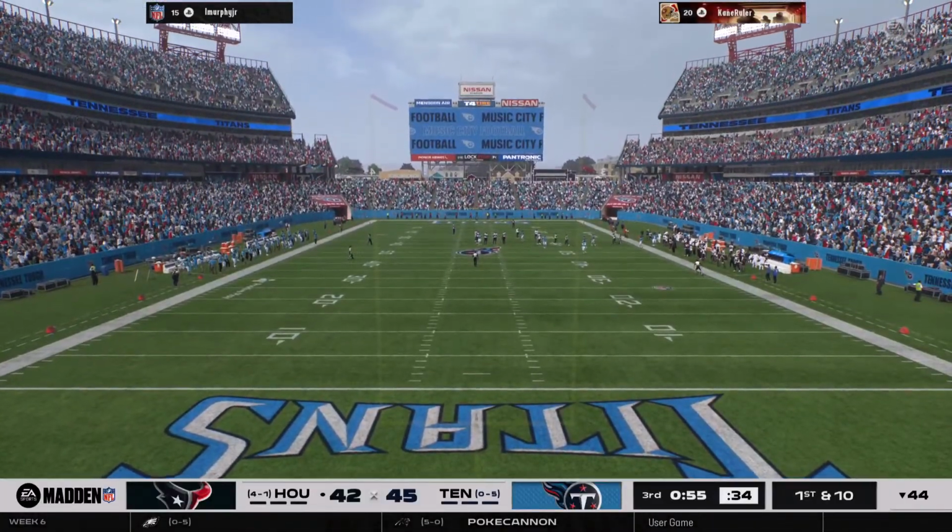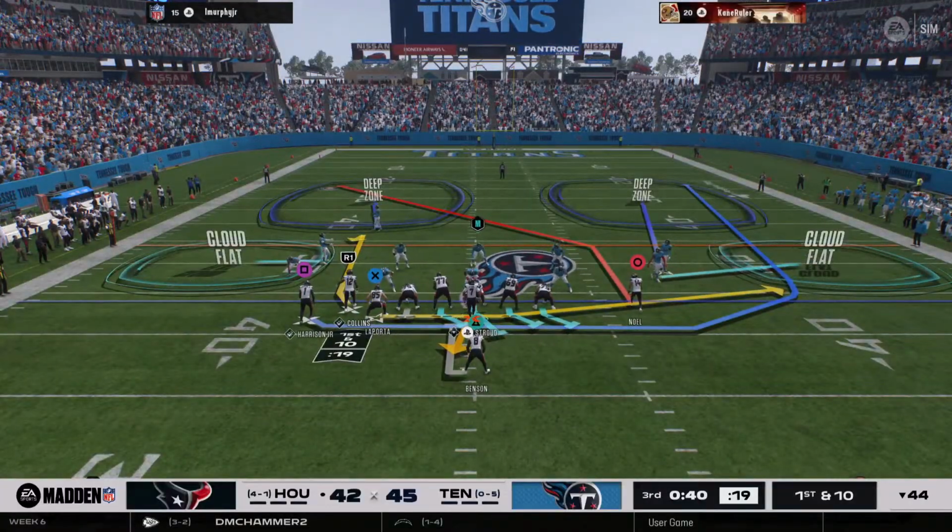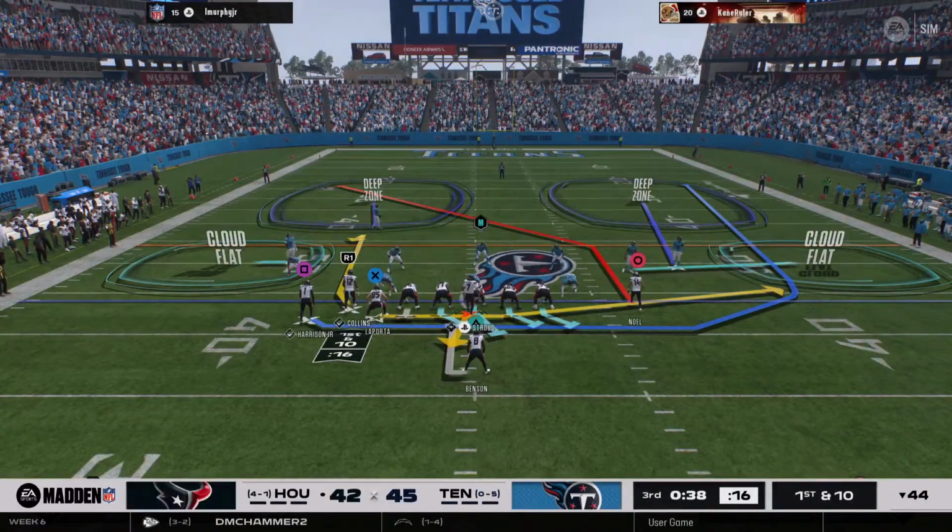Some backs are easier to tackle than others. Some, well, they just choose violence. They look for those opportunities to bust through tackles and keep those legs pumping.